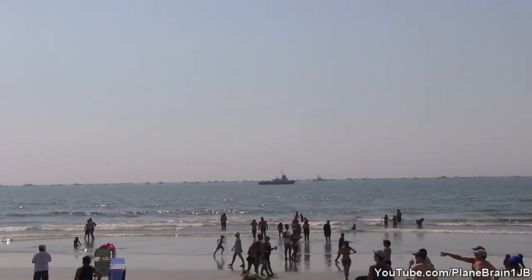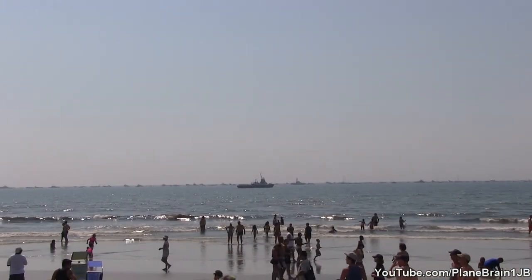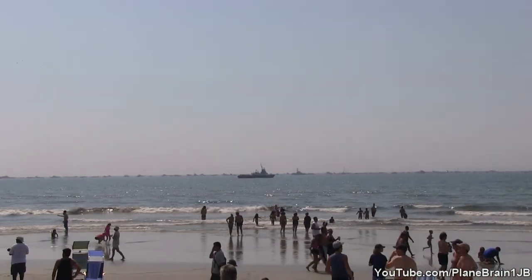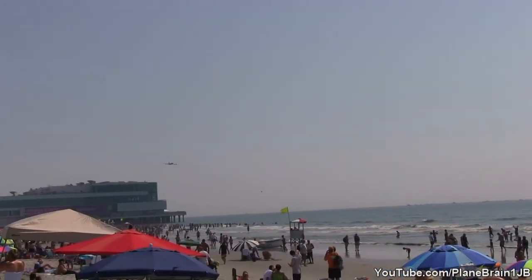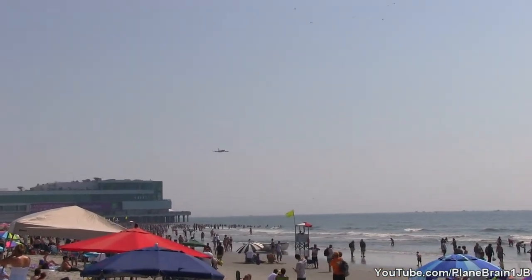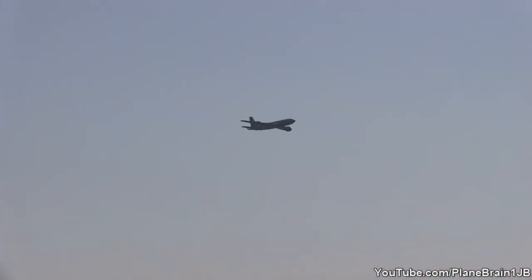It's a mind attack you just saw come by, with four F-16s from the Northern National Guard, in the F-16 Fighting Falcon flyby. Coming along right behind them right now is the KC-135R, the Stratotanker.